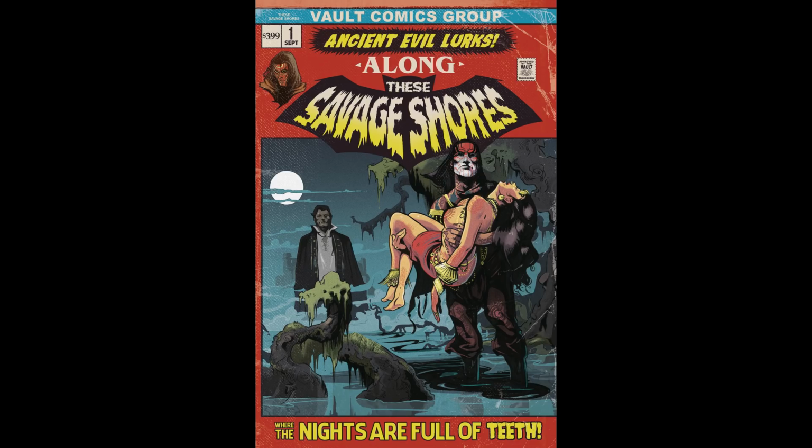Last but not least, we're going to move on to Vault Comics, and one book I'm going to grab from Vault Comics this week, and that is These Savage Shores #1. The cover B second print, actually. This is a Tomb of Dracula homage. It's supposed to have a pretty low print run, being a second print, and it's supposed to be selling for 10 plus already on eBay, so that's something that I'm definitely going to have a look for sure.